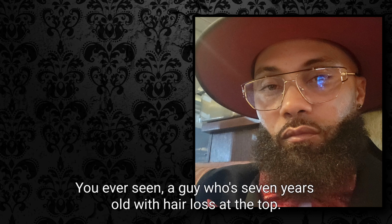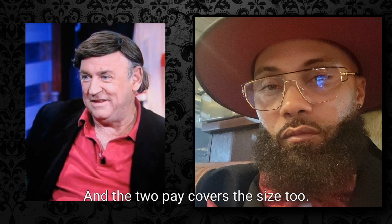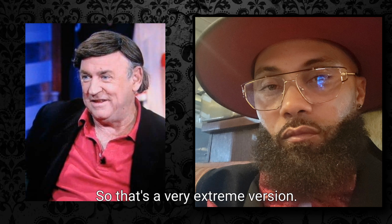You ever seen a guy who's 70 years old with hair loss at the top? And a lot of times these guys have hair loss so severe that they wear like a toupee, and the toupee covers the sides too. See, that's a very extreme version. That's male pattern balding plus age-related deficiencies and just things breaking down, right?